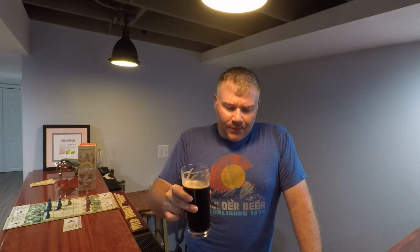But you certainly get that chocolate and the coffee, the dark roasted malt gives you that coffee flavor. And there's a little bit of sweetness that carries through right at the end. Yeah, it starts you off with coffee, chocolate, and you end with a little bit of sweetness, a little bit of bitterness. And actually, that is a really good beer.